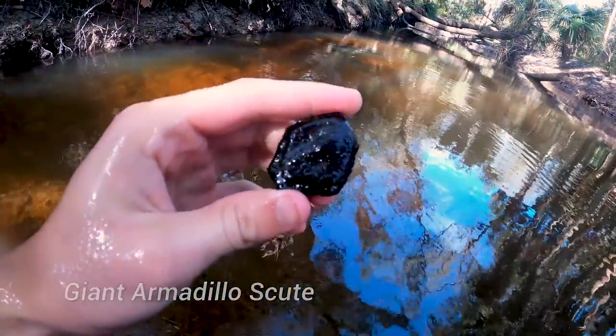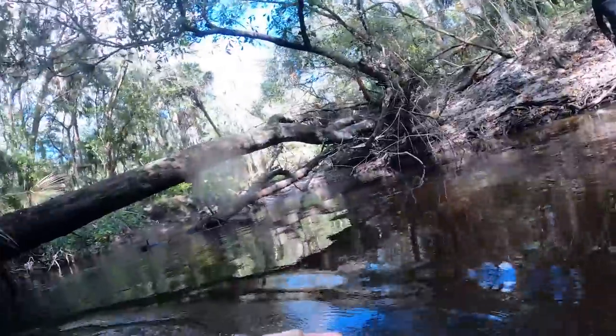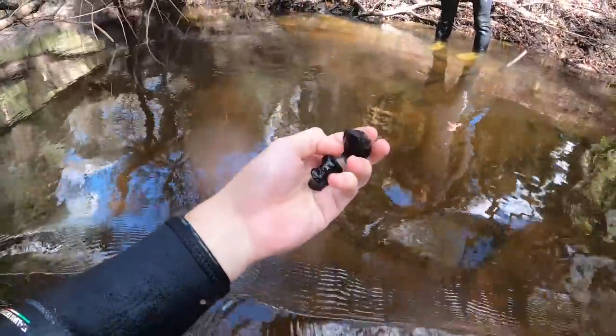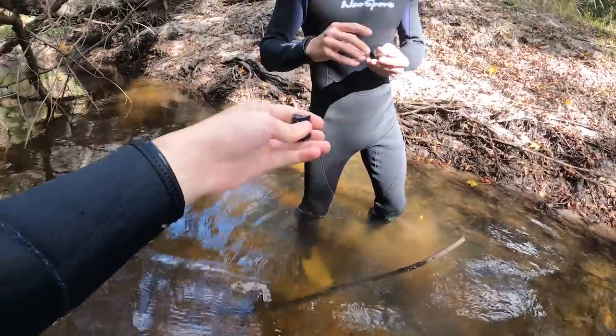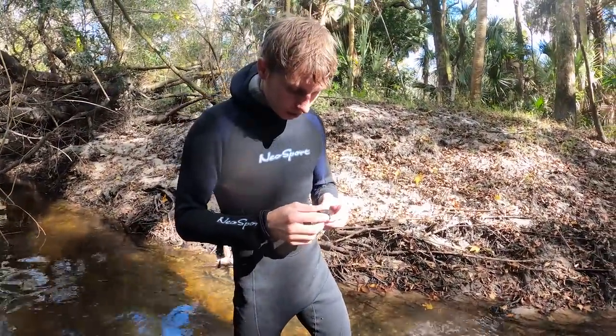Woo! That is sweet. Two more Ice Age fossils. Look at this. Weird toe bone, and that's a giant tortoise claw. This spot might be really good. That's crazy. We'll definitely have to take pictures of that stuff. Wow. So, Ice Age exposure for sure.